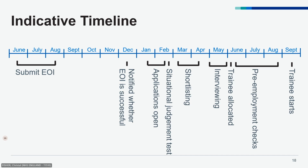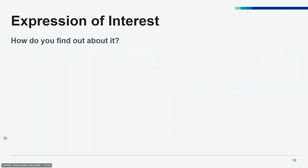So if we're looking at submitting the expressions of interest in the next couple of weeks, then we're looking at trainees starting in September 2025. So in terms of expressions of interest, how do you find out about it?